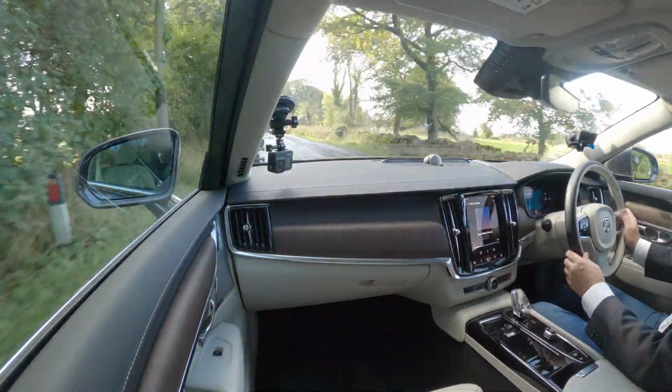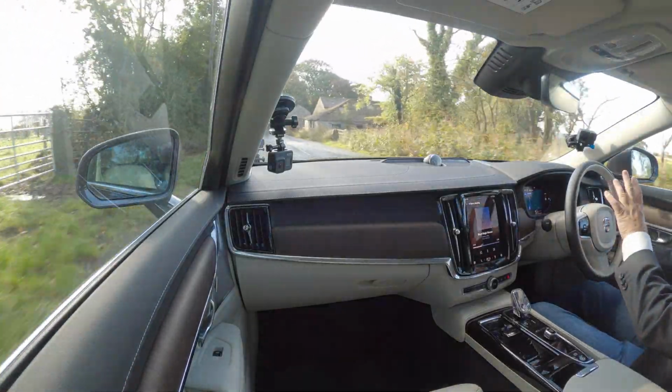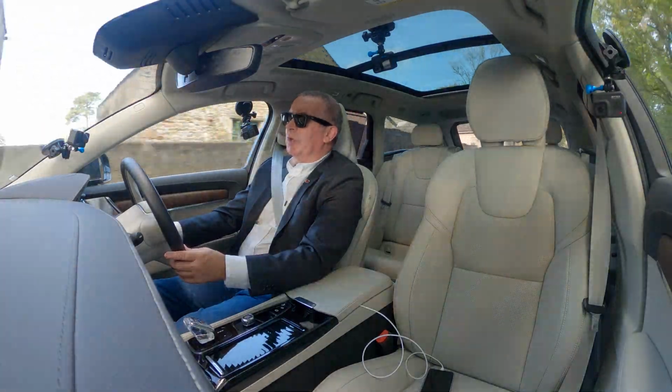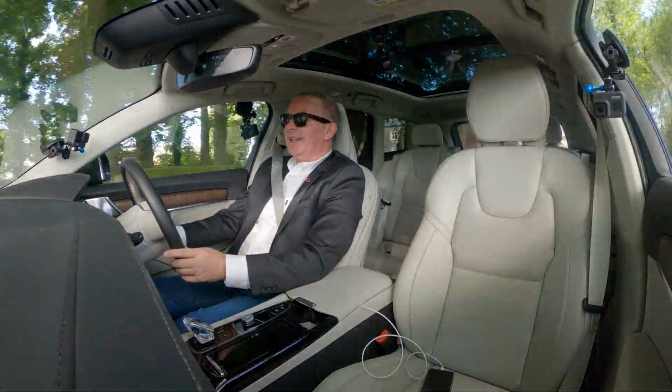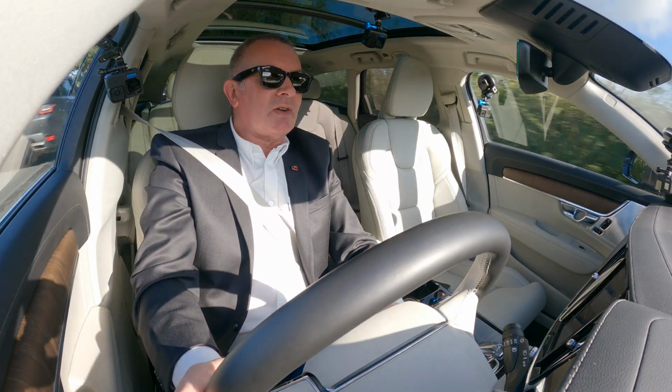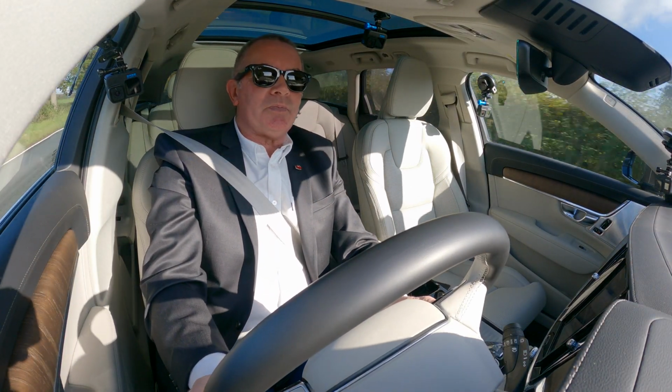It's like the Audi TT that I was using the other week. That display, I do like that. I hate to think how much it would cost to replace if it went wrong, but it is good. So I'm very grateful to Volvo.